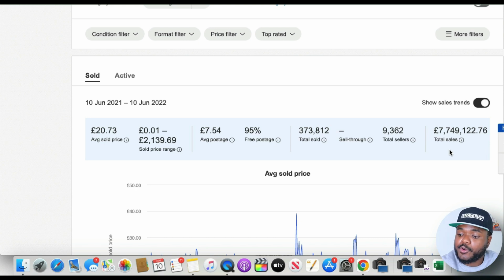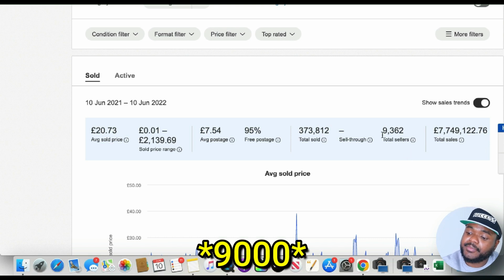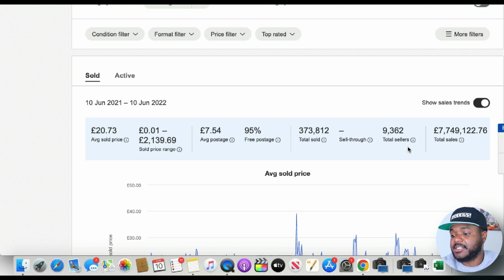The next thing that you want to look out for is the total amount of sellers. Now you want to make sure that the total amount of sellers compared to the total amount of sales is relatively low. And the only way that you're going to be able to compare whether or not the total amount of sellers is high or low is when you're doing your product research with other items that you're considering to sell. The ones that you want to go with are the ones that have more total sales but fewer total sellers. And over my many years of doing product research when it comes to finding a winning product on eBay, 9 million total sellers is definitely a decent amount compared to £7 million.